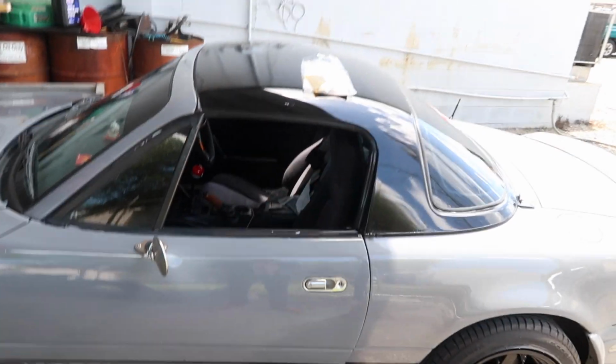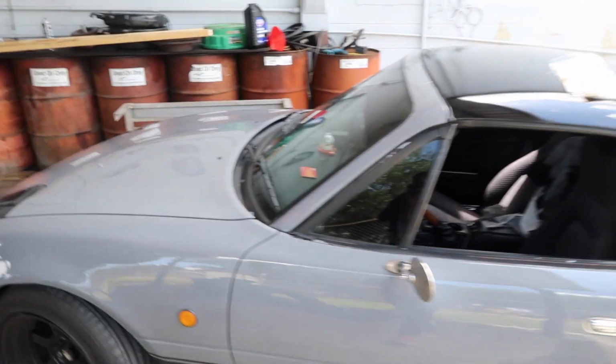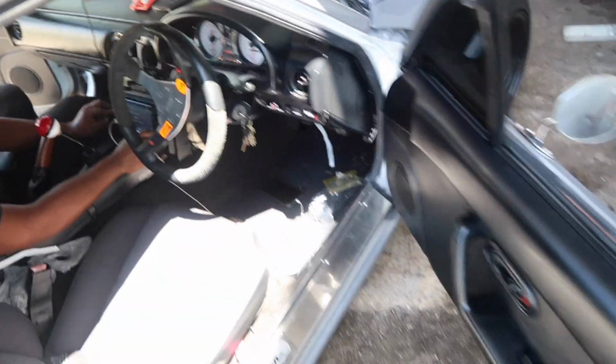I actually have never played music in this car because it has that Japanese stereo. So we're going to have music and I'm really excited for that. First time this thing ever plays American music. And it sounds pretty good. But it's in. I'm not going to record too much. I don't want to get copyrighted. But it is playing American music.